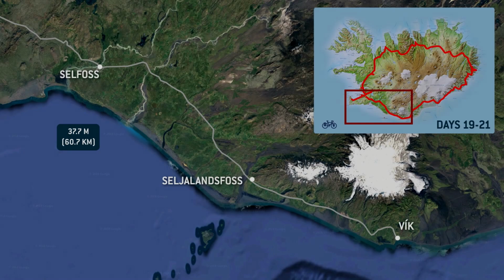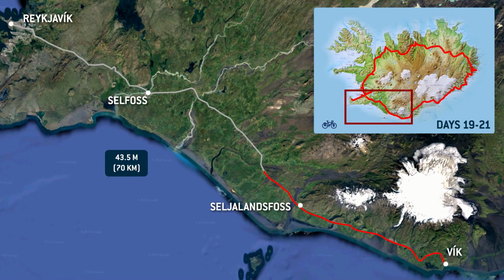From Vík, we really felt like we were on the home stretch, but first we were taking in two very famous waterfalls at Skógafoss and Seljalandsfoss.